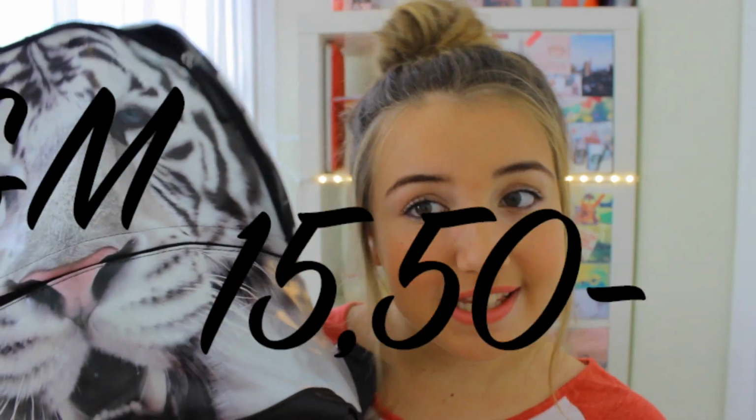So this is my backpack. It is so cute. Literally, I'm in love with it. So I'm gonna start with the big pocket. Let's see what's in there. A makeup bag. As a girl, you should probably take this just in case something happens in school.